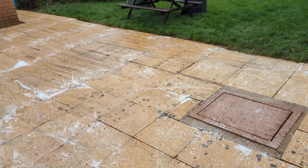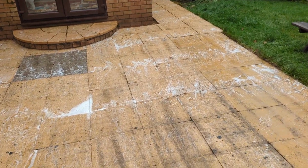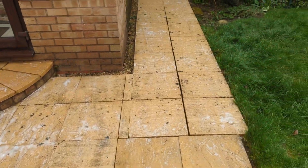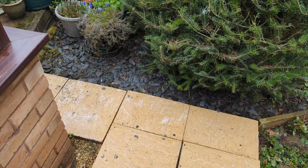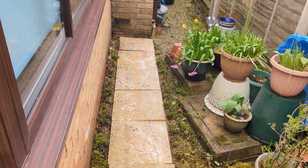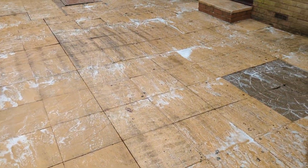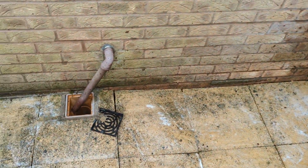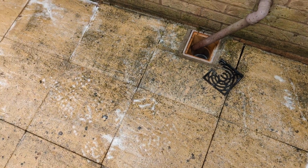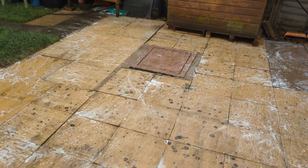Okay, the hypo's been down for about 15 minutes. It's definitely brightened up the patio a lot. These streaks are just bits of mud because there's a bit of a drainage issue here. It's definitely brightened everything up and removed all those streaks left from the turbo nozzle, which was the main aim. The black spots are going to be real tough on this one. They're going to be a right pain. I'm going to have to do multiple treatments, but I'm not hopeful that it's all going to be clear.